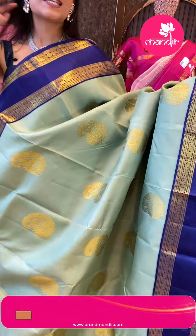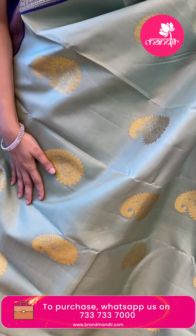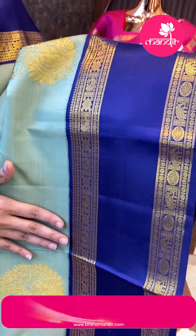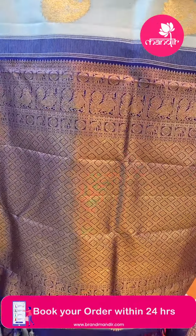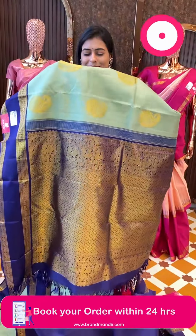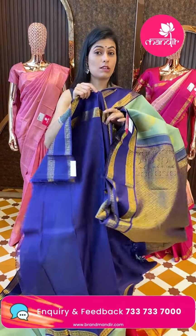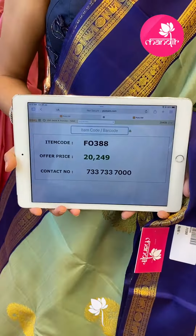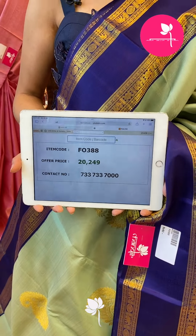Okay, the next sari is the pista green color with lovely peacock booties and paisleys. And that's a contrast border that we have got. Here's the pallu. And then we have the blouse. And you guessed it right. That's a contrast blouse that we have got with the sari. And the details about this sari will be, item code is F0388 and offer price is 20,249 rupees only. Take a screenshot and send it to us.